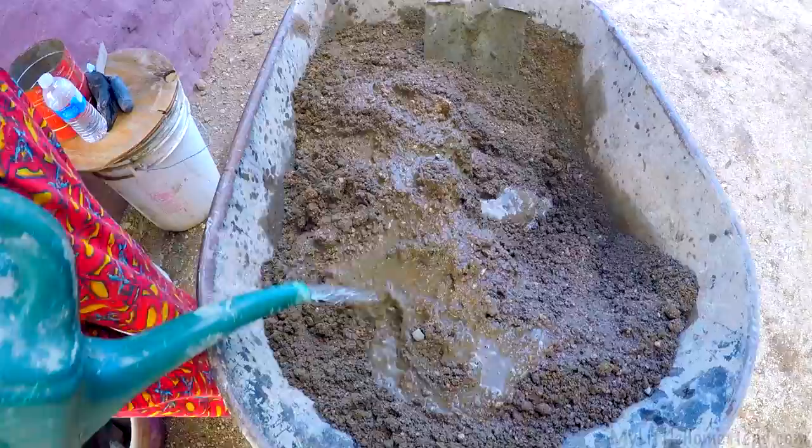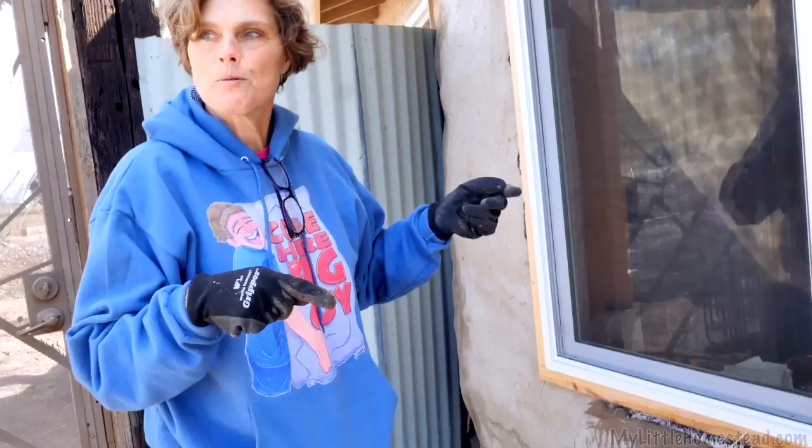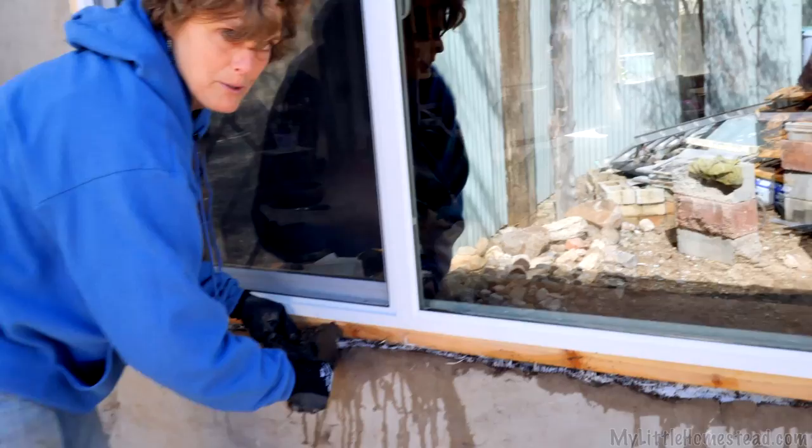Normally now, we don't stucco till the windows are in. But because of the situation with the wall coming down and the ceiling coming down, we decided to do this in a different order. So I have to go back and repair the stucco now, because it always falls out when the windows come in. That's why we do it normally before.